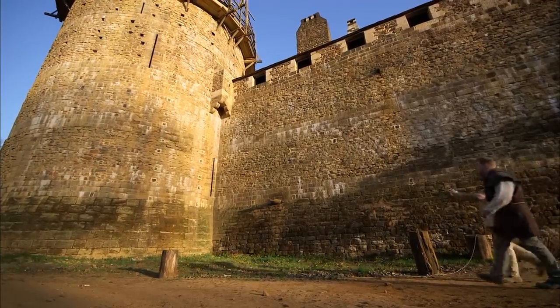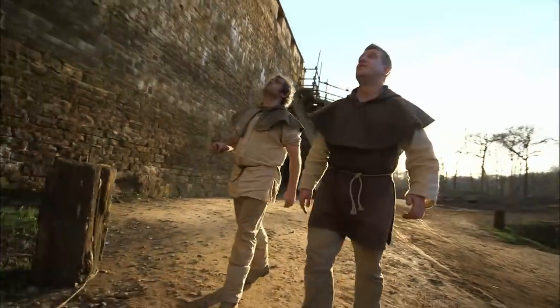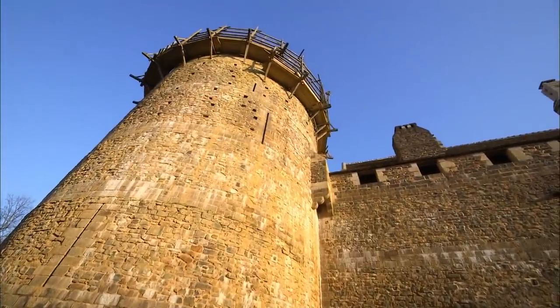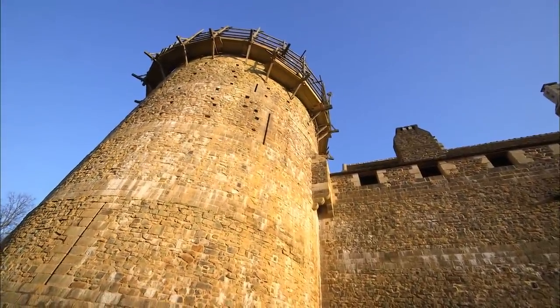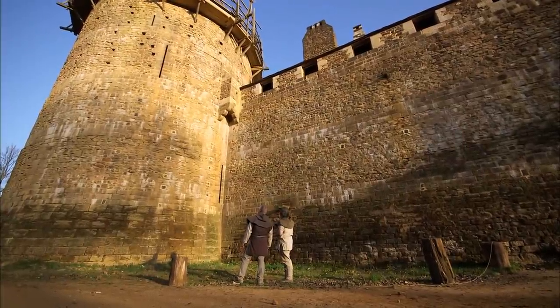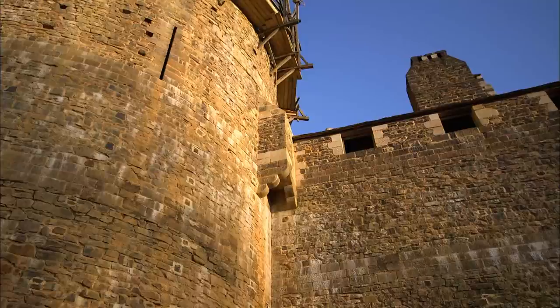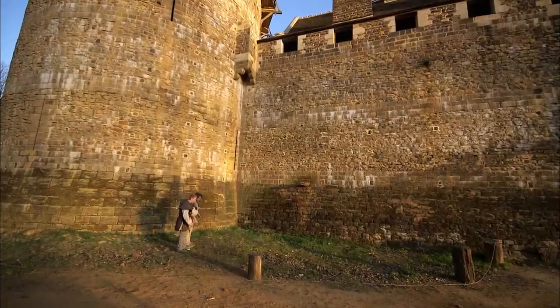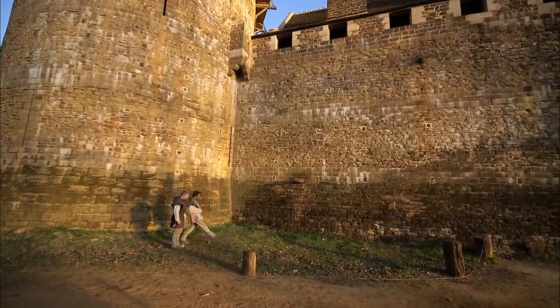Wow, this is the Great Tower. This is what Florian wants us to work on. When completed, the Great Tower will be almost 30 meters high, providing a lookout for approaching enemies. And with walls 4 meters thick, it's the castle's ultimate stronghold. So if we were the wall... I stand here, I'm inside. You're inside.